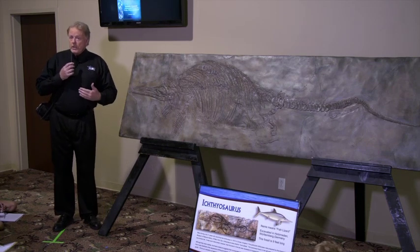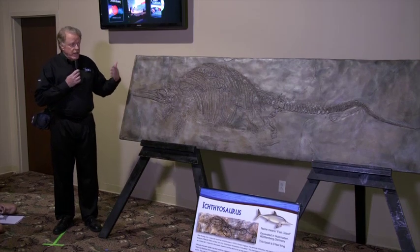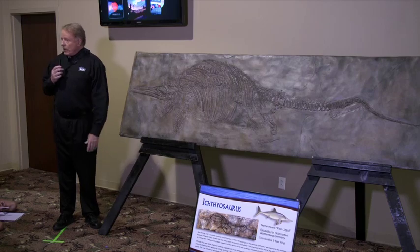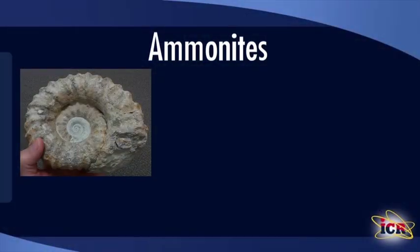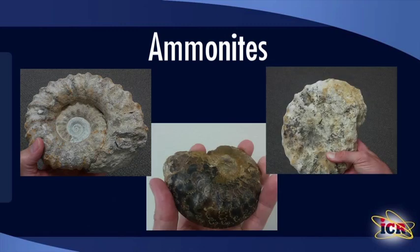So during the creation week, God created ichthyosaurs as ichthyosaurs, and we find that they were very efficient predators in what we call the pre-flood world. As a matter of fact, ichthyosaurs like to eat ammonites. Ammonites are a coiled, shelled creature, and ichthyosaurs actually had the dentition to break up and consume them. I wrote an article on ammonites 15 years ago for ICR. Ammonites have always been ammonites. All sizes and all shapes, lots and lots of variation, but 100% ammonites.